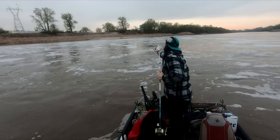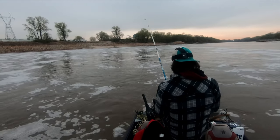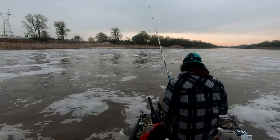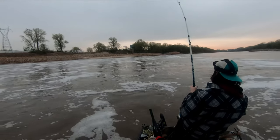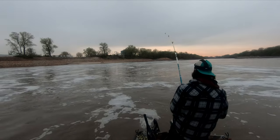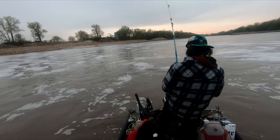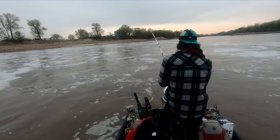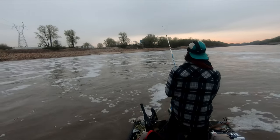Just hooked up with a major fish here. Been at this spot for about 3 minutes. Now this spot here is actually one of the most popular spots on the Kansas River, whether you're in a boat or fishing off the bank. I've seen a lot of guys catch massive fish here at the 435 dam. It's just a very popular spot. A lot of big blues, a lot of big flatheads.